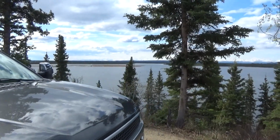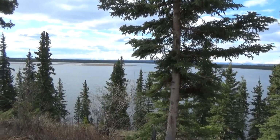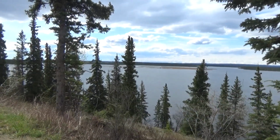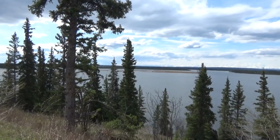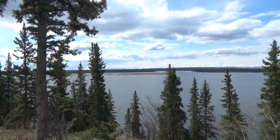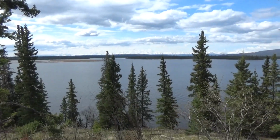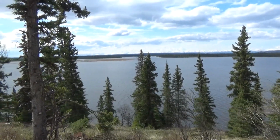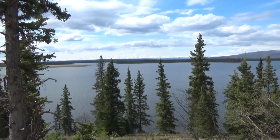We stopped at a little turnout here. I think we're going to eat lunch here, about 20 miles maybe south of Tok, Alaska. Quite a view of the mountains. We've been watching the whole way the Alaska Range. Denali's over there somewhere.